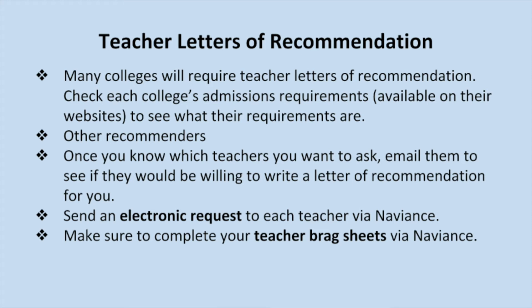If you are asking Howell High School teachers to compose a letter of recommendation on your behalf, please be sure to first email that teacher and ask them if they would be willing to write a letter for you. If the teacher agrees to write a letter on your behalf, you may then want to ask them if they would like you to fill out the teacher recommendation brag sheet that is available to you on Naviance. Some teachers may utilize this brag sheet to help them in writing that recommendation. Others may know you well enough that they do not require the brag sheet.